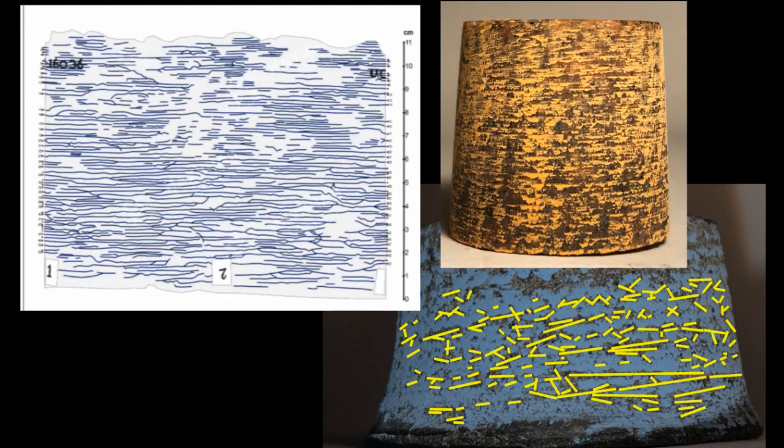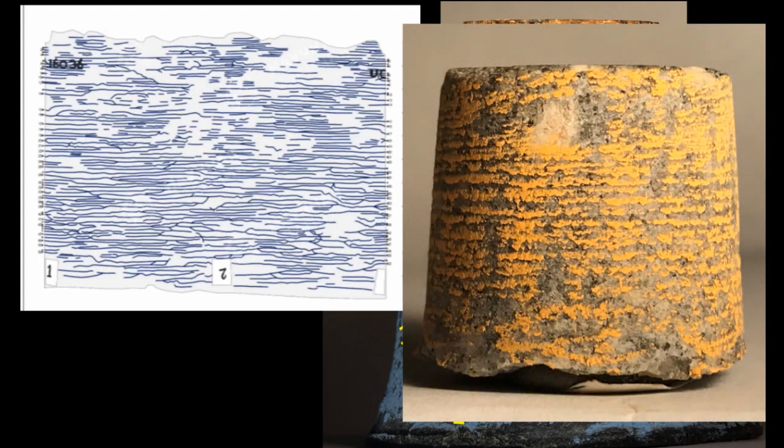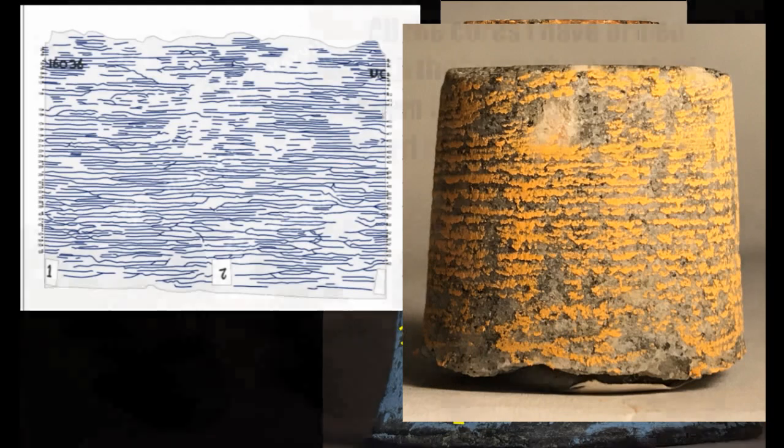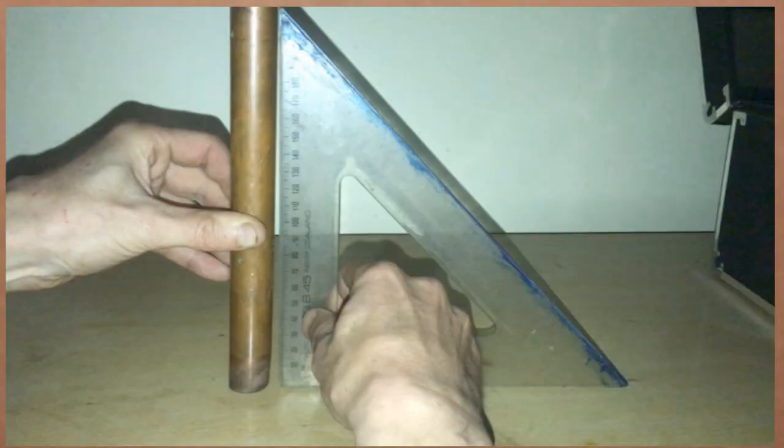The same thing can be found on all my other cores that I've drilled in granite using just abrasive and a copper tube and the flywheel technique, the taper. Again, all the features are repeated. Every experiment's getting us the same results, the same impossible to repeat features. This is an older photo, I've done more cores since then, but they all show the same pattern. That's the basis of science.